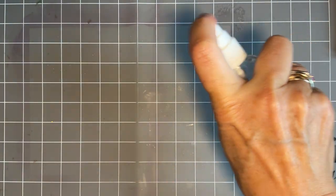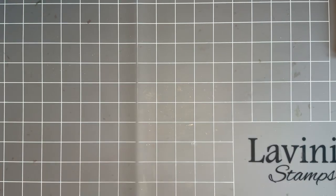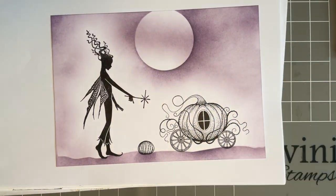So I'm just going to give this a spritz and clean this up. Again, keep it nice and clean. And then I just want to add a little bit more stamping, and then we'll come in with some colour. And I love the way that this is building up.